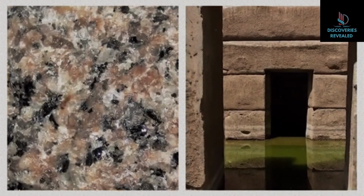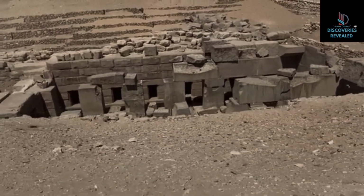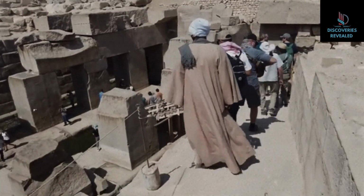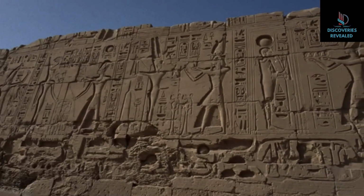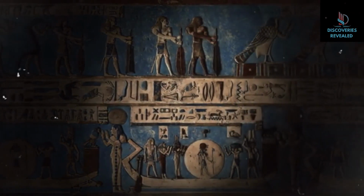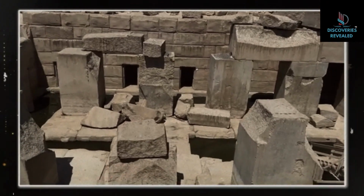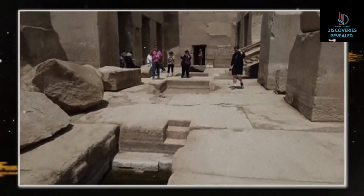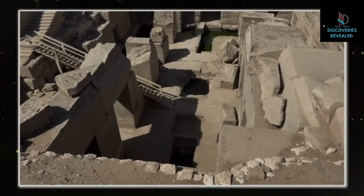Also, the use of granite, a harder material than the limestone usually used in ancient Egypt, suggests advanced technology that contradicts historical records of the Egyptians' abilities. Adding to the enigma, the Osirian lacks any Egyptian hieroglyphs, art, or artifacts. The lack of decoration is unusual for Egyptian structures. It leaves researchers wondering about the site's true purpose and origins. There is nothing that directly links the Osirian to the ancient Egyptians.